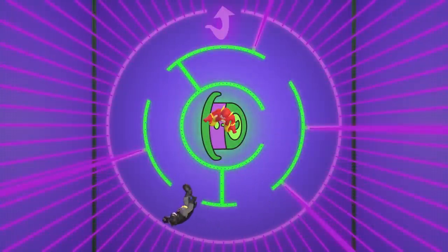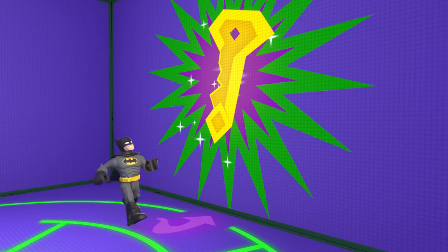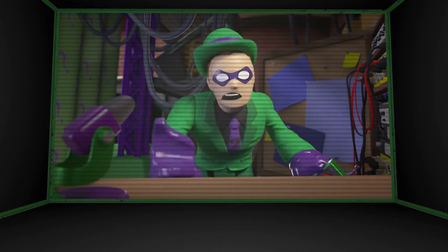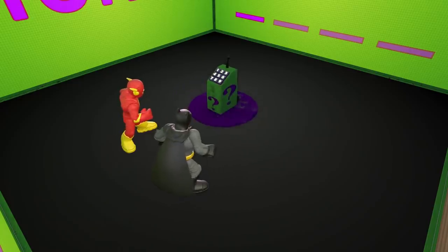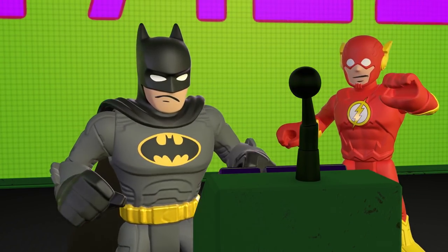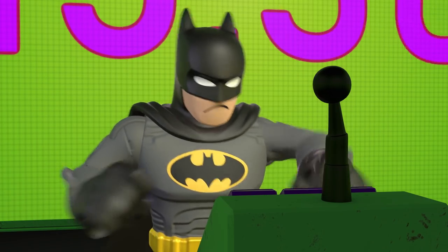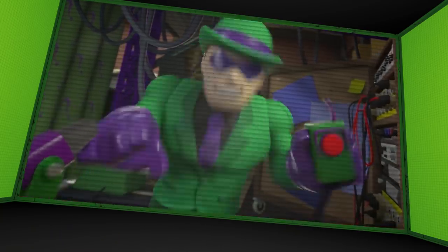Oh, it's a maze! Steady. Almost there. Way to go, Batman! Another key! No, not another riddle. The Riddler is not playing fair. Hurry, Batman! Time's running out. Go faster!